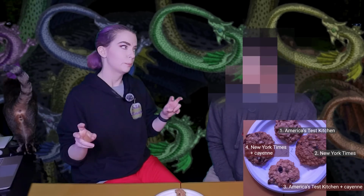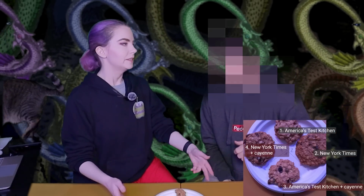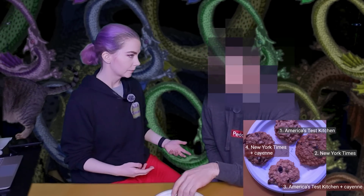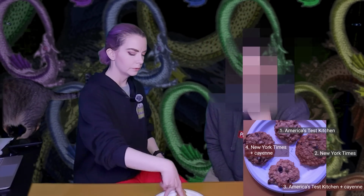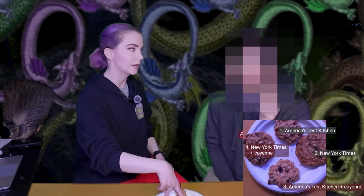So 2 and 4 came up when I was searching for spicy oatmeal raisin cookies. And it's spicy in the sense that it has more spices. Half teaspoon of vanilla, the full recipe would have been a tablespoon. So these had half a tablespoon of vanilla.